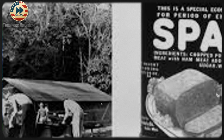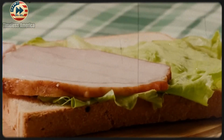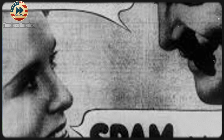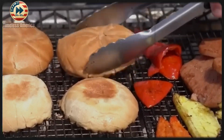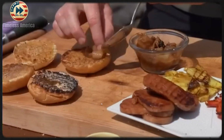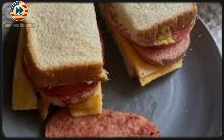When troops returned home, they brought back the taste of Spam, frying thick slices and stacking them between bread with mustard or mayonnaise. It was cheap, long-lasting, and full of protein, which made it a household favorite in the 1940s and 50s. But as fresh meat became more affordable in post-war America, Spam began to lose its luster, often mocked as a symbol of hard times.